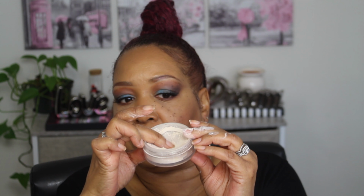Another one of my favorites is by Becca, and this is called the Hydra Mist by Becca. It feels like water. It has this little pouch, as you can tell right here, but when you tap into it, it feels like water going on. Very hydrating, very lightweight. I just like the fact that it actually feels like water going on. It feels like you're hydrating your under eye with a light, finely milled setting powder that feels like water.